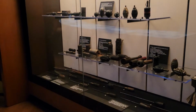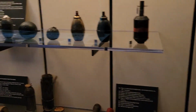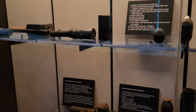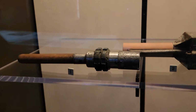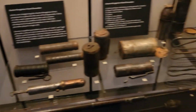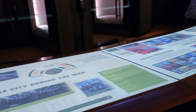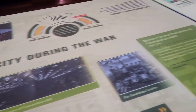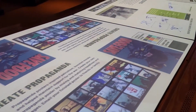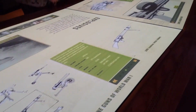Okay, this section is about grenades. All different kinds of grenades that were used in the war. This one right here looks like the one in our video game. But of course there were different types, and these were all the different types that you can see. And then there's a little light show table, Kansas City during the war. And then there was a lot of propaganda, you know, fight for Uncle Sam, all that kind of stuff.